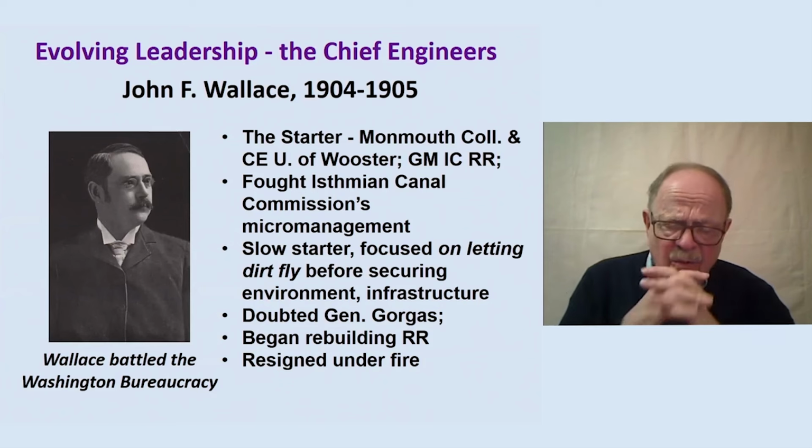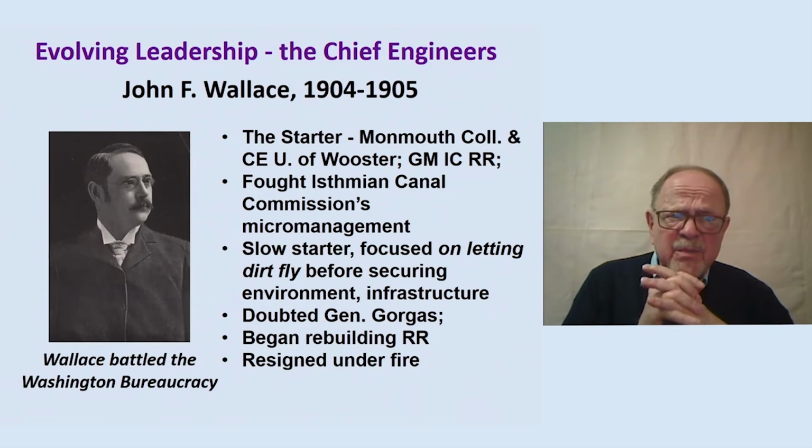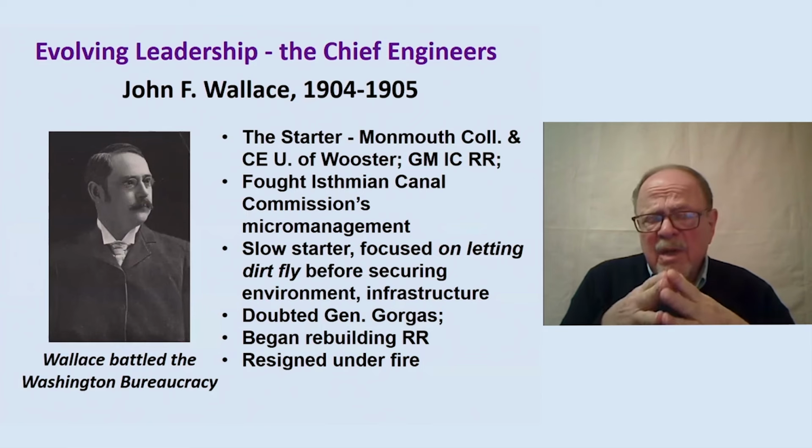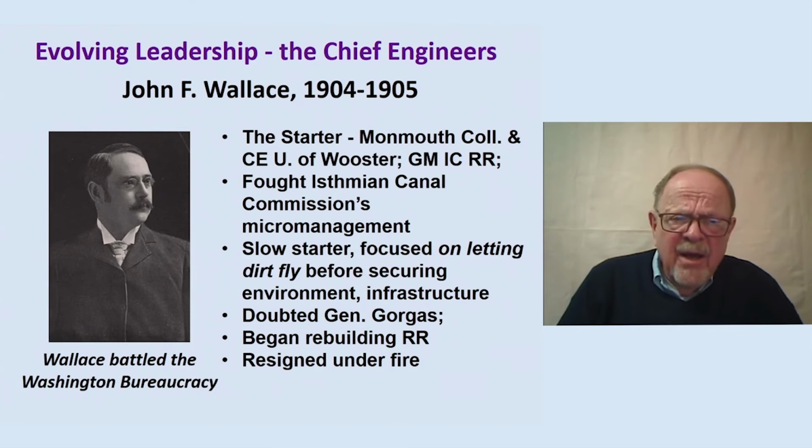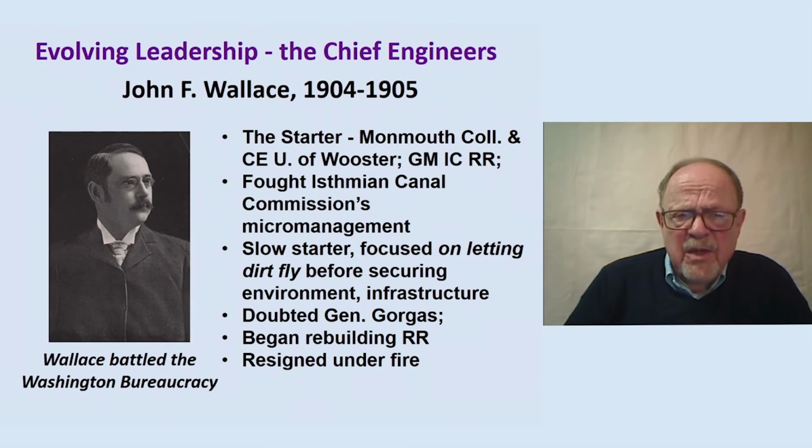And finally, I want to talk about the leadership, because the leadership was really critical in the success of this project. The first chief engineer was John Wallace. I talked to you already about John Wallace. He was trained as an engineer. He got a slow start. He was focused really on the words of Teddy Roosevelt, the quote was, "Let the dirt fly." And Wallace really focused on that.